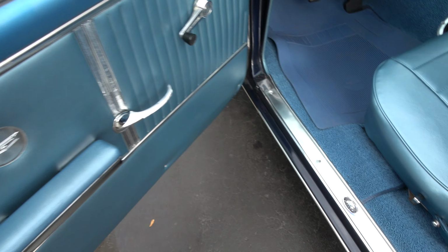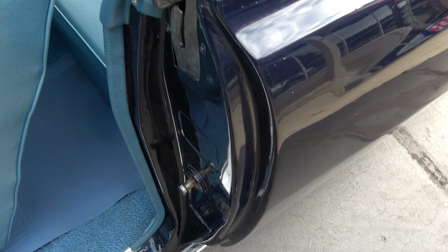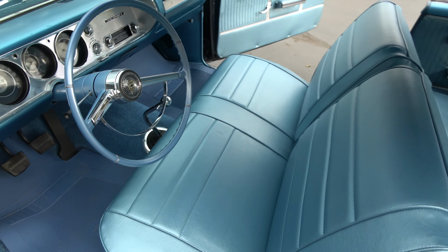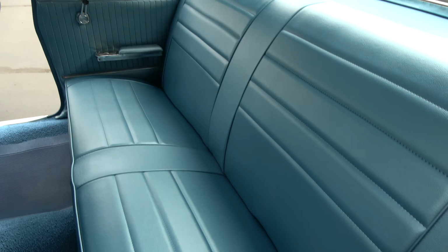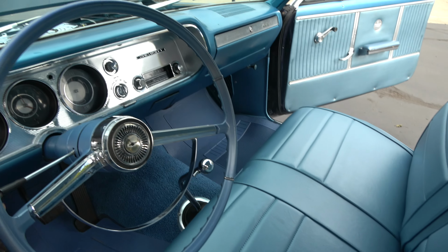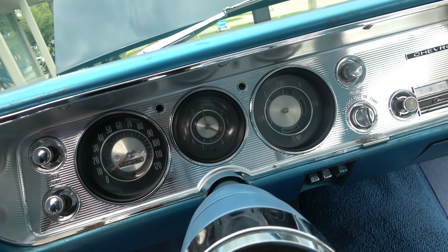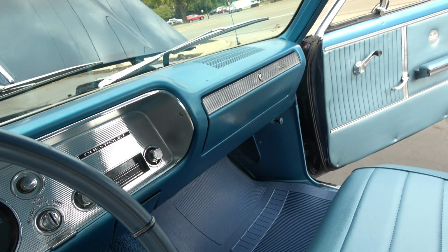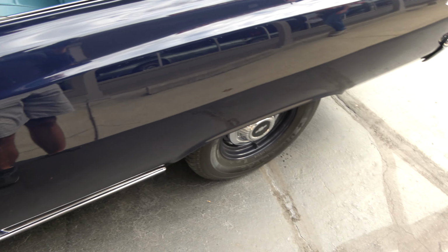All new interior, new carpet, new sill plates. Factory bench seats. Headliner's in great shape. Stock steering wheel. It looks real good. 35,830. That's not the original miles, guys. I'm sure it's 130. Blower motor worked. I think that radio works too. Parking brake works. Again, brand new Flowmaster dual exhaust.